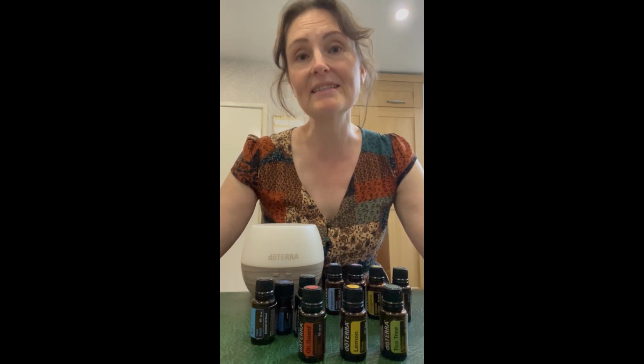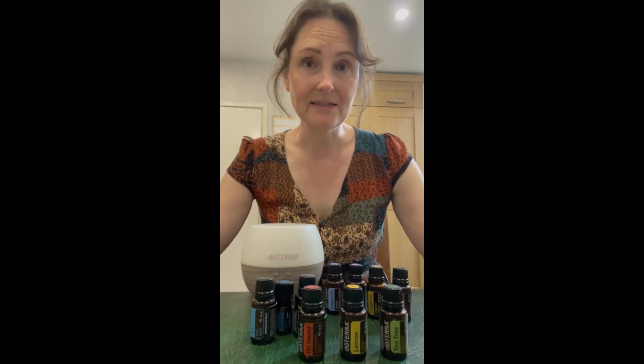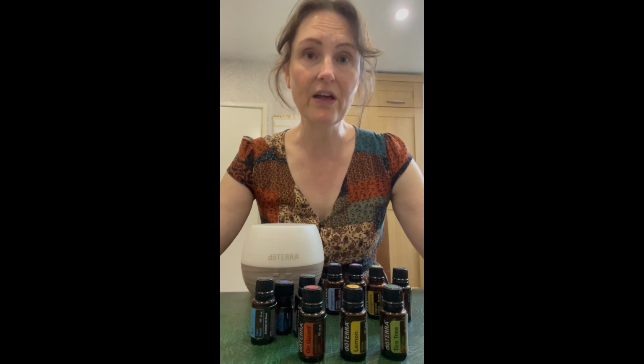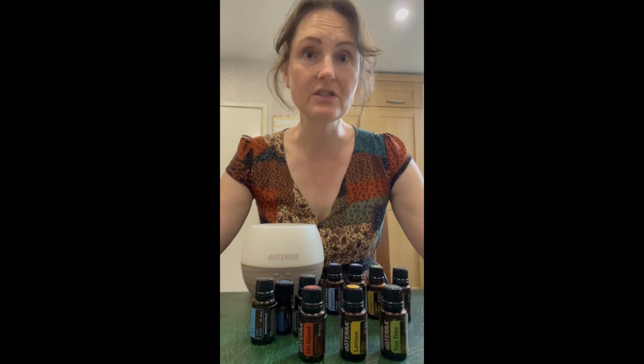As it is an unregulated industry, oils may not necessarily be what they say they are on their label. Now, doTERRA oils are independently and in-house tested, so they are, as far as I am concerned, very, very trustworthy that they are what they say they are. So a bottle of lavender is just lavender. A bottle of tea tree is just tea tree.